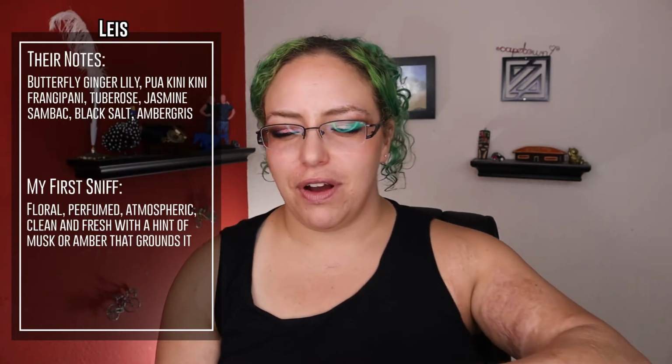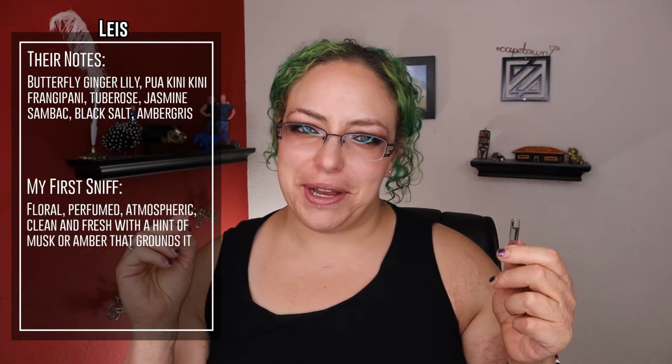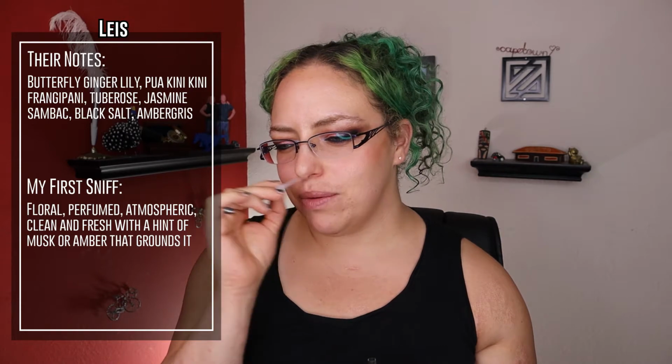Okay, the final one. Oh, this one is called Leis. I can only imagine that it's going to be floral, but let's see. And this one is a clear color. This is going in my other elbow. This smells like a lei in the sense that I feel like I have flowers around my neck, but I'm also wearing perfume. So it's like the experience of wearing flowers around my neck, mixed with the perfume that I was wearing. And my perfume's clean and fresh. There's something slightly artificial about it, which I don't mind.